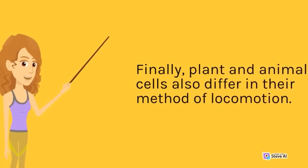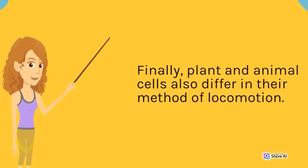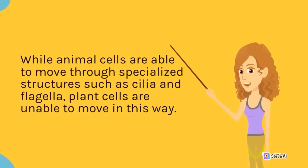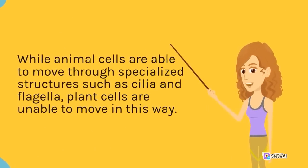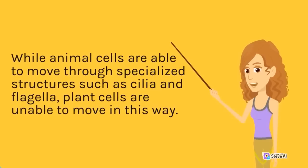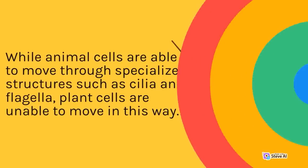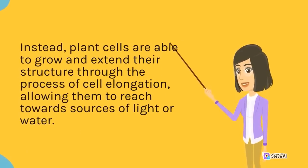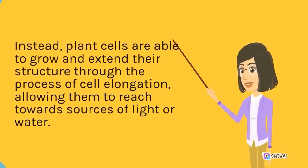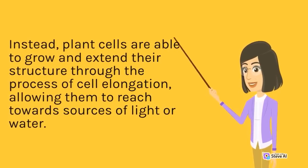Finally, plant and animal cells also differ in their method of locomotion. While animal cells are able to move through specialized structures such as cilia and flagella, plant cells are unable to move in this way. Instead, plant cells are able to grow and extend their structure through the process of cell elongation, allowing them to reach towards sources of light or water.